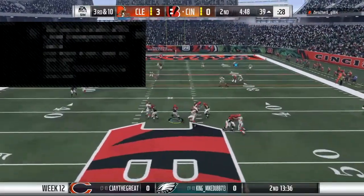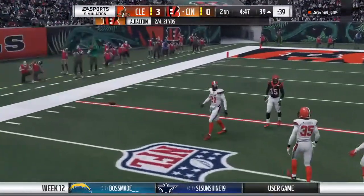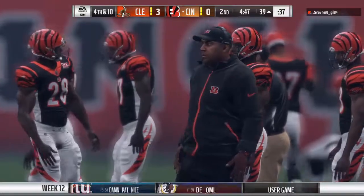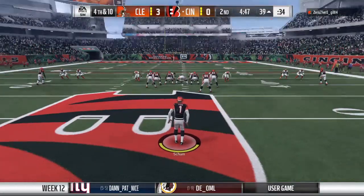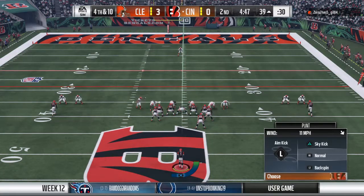Gun. It's Dalton. And he took the contact as he was throwing it, and the ball drops incomplete. Putting pressure on the guy throwing the football is always good, but when you can couple that with contact on him that leads to an incompletion, as we just saw there, that's winning football.